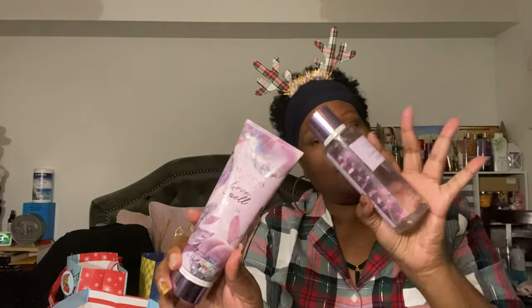Let me smell this one more time. Listen, y'all already know. I know some of y'all be telling me I need to have the coffee grind going on, smell it, but I be forgetting. Okay, it smells good. Mm-hmm. All right, y'all, so I can't wait to use this, which is Love Spell Crystal.